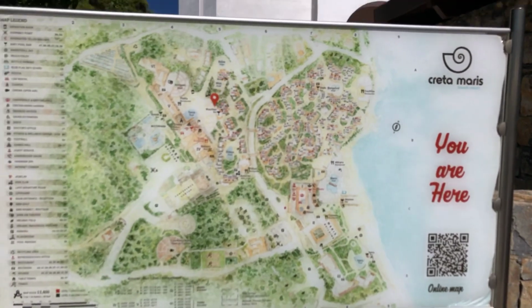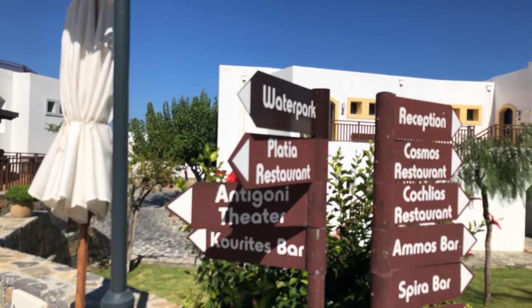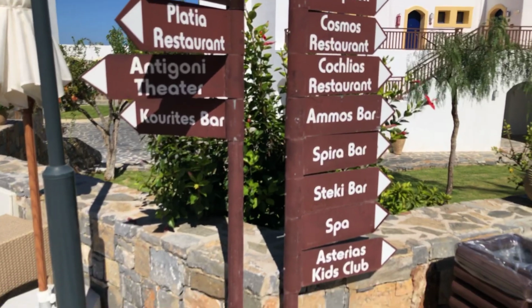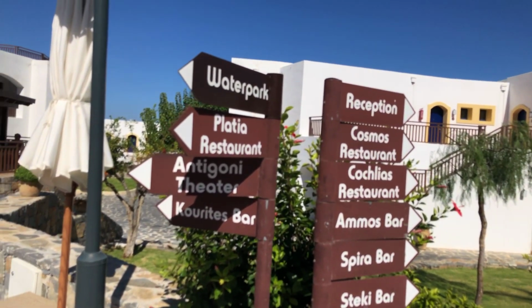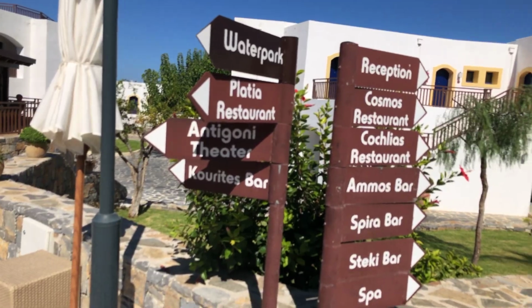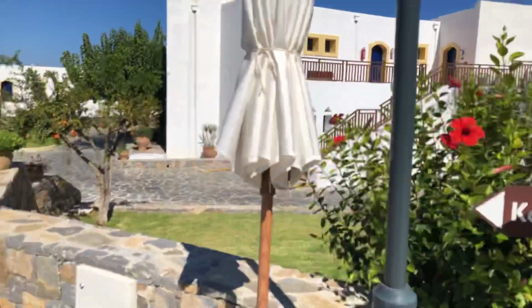So check them out. We're thirsty, aren't we? Yes. We're going to stop at this little bar and have a drink. Now there's lots and lots of signposts around, so you won't get lost, directing you to various bars, various restaurants, water parks, theatres, all sorts of things. So it's just impossible to get lost, isn't it? Yep. Apart from me, if you don't read the signs, then you will get lost.